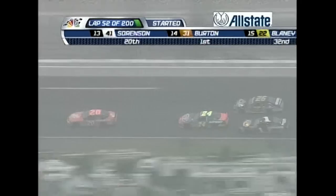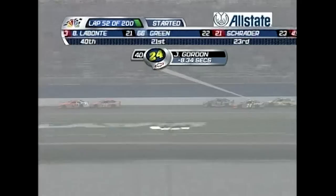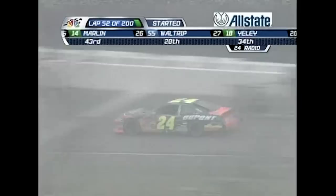Stewart restarted 38th. Jeff Gordon restarted 41st. Jamie McMurray, who was the leader coming to pit road, restarted 39th. Make it happen. Just all he has to do is that one more time. Jeff Gordon trying to make up ground.